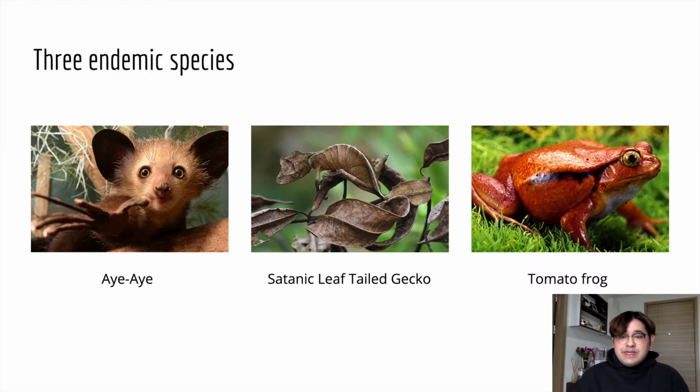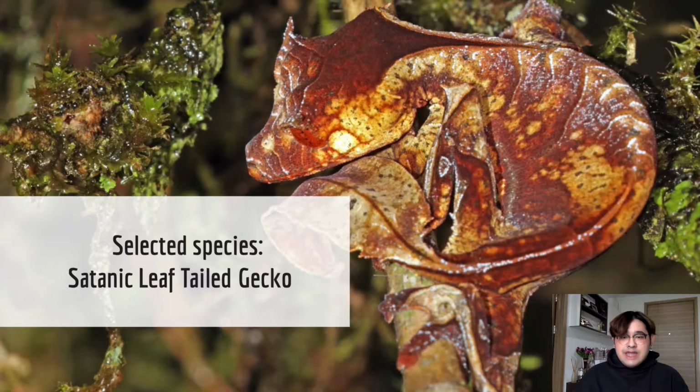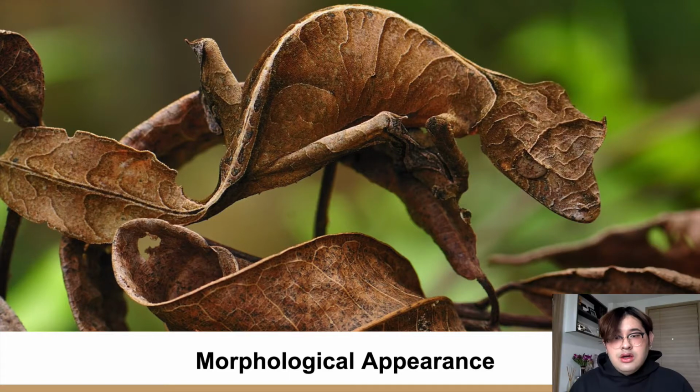These are 3 endemic species that we found, which are satanic leaf-tailed geckos, and tomato frogs, and our selected species is the satanic leaf-tailed gecko. So I would like to describe the morphological appearance of our selected endemic species. The tail of this type is leaf-shaped and often provided with small cutouts. Also, it has a light line along the back, together with leaf vein-like lines, and skin structures on the body can complete the perfect imitation of a dead leaf.